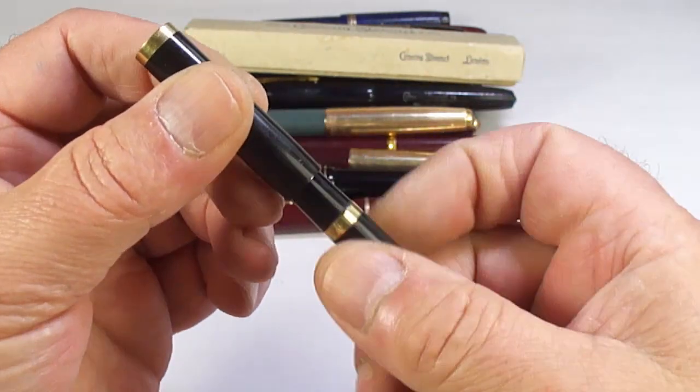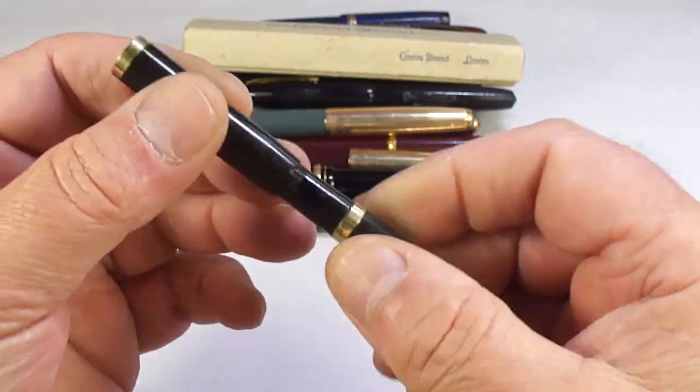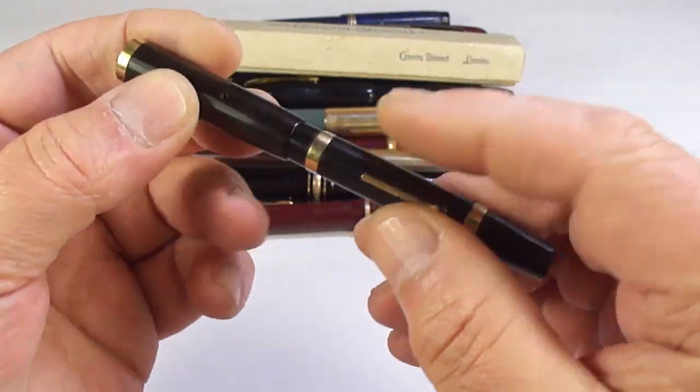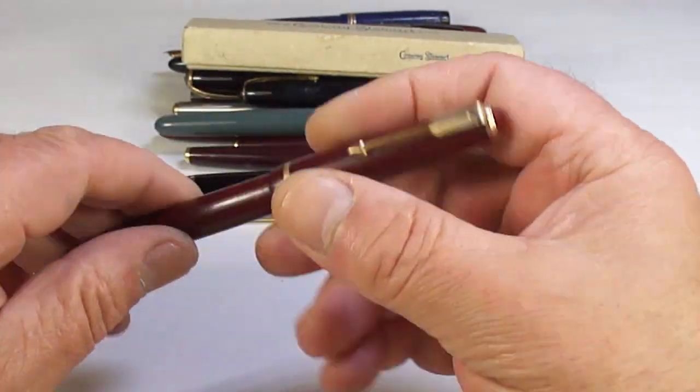We've got a small Swan pen here. These two gold fill bands. The correct Swan nib, as you can see there. So I'm sure there's people out there that collect the small Swan pens.